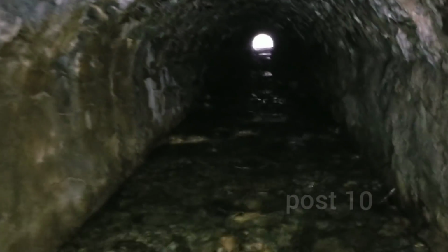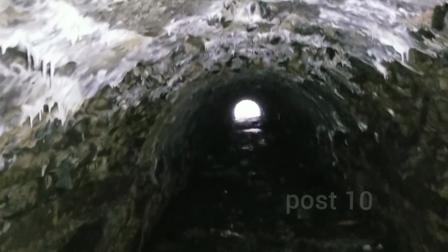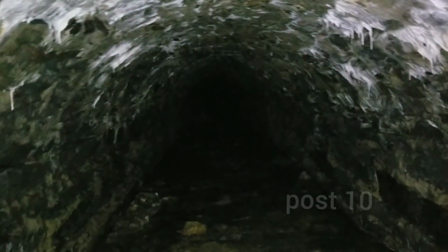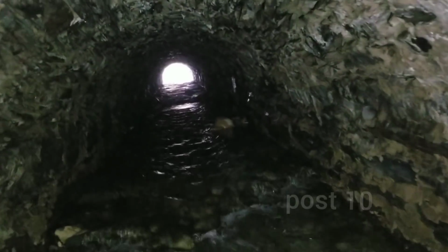I can't even hear myself thinking here. In person, this is really loud. You see all the limestone building up, and it's making little stalactites everywhere. See these broken pieces? That's probably from where I showed the wall caved in. That would really scare me if I turned around and saw a pair of glowing eyes.